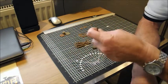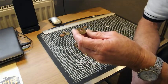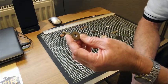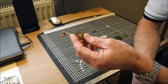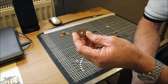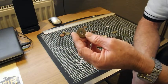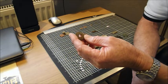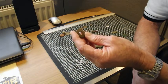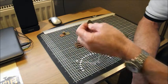This item here, well, I've heard other metal detectors say that they are dagger squillions, and it has to be said, I've had a look on the internet and there are some very similar items described as dagger squillions. Personally speaking, I'm not convinced. I probably think myself it's some kind of leather mount, probably from the 1700s or something along those lines.